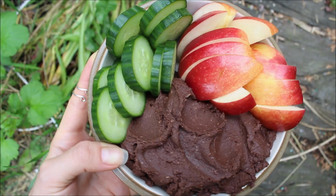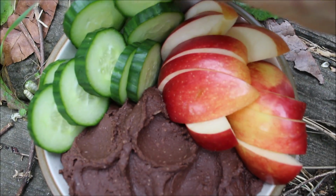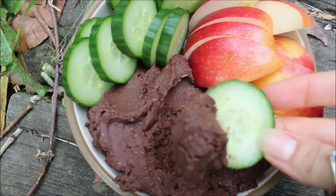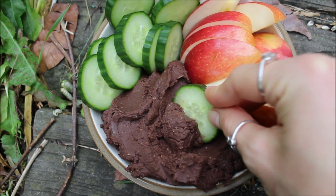I can definitely see this becoming one of my next go-to quick and easy meal ideas because it was very easy, very delicious, very quick, and very filling as well, considering all of the beans within this chocolate cookie dough. It's packed full of nutrients. I highly recommend you try this out.